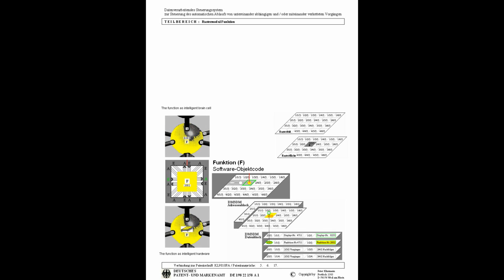Ladies and gentlemen, now the next supplement appears. Another 17 of the fiction follows. The function as a symbol. The dn3dn forms network diagram sections to the operation of the automatic course, dependent on each other and or courses of events concatenated with each other.